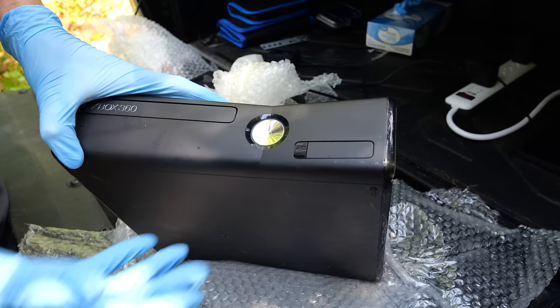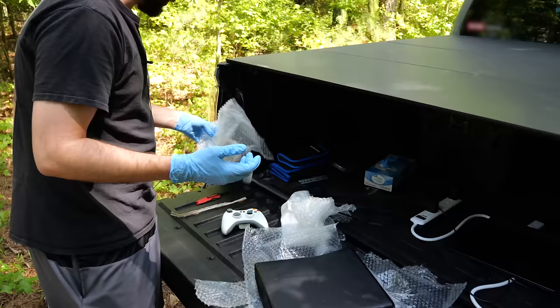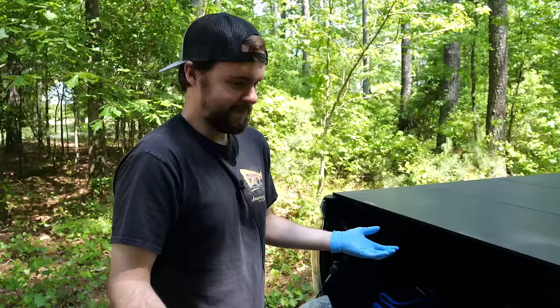Like, I don't know, guys. I guess we're kind of out of the clear for now because I don't see any animal remains or human remains here. But why on earth would they put it in a box like this? It just makes zero sense to me. It's literally the last box I would think of putting a console in. I don't know, man. I don't know what these guys are thinking.